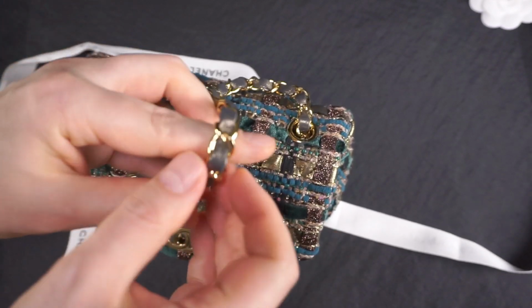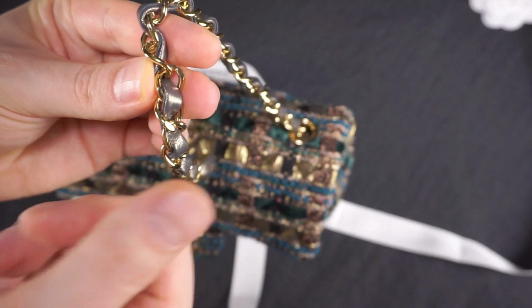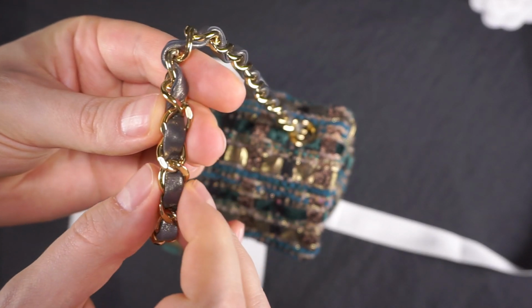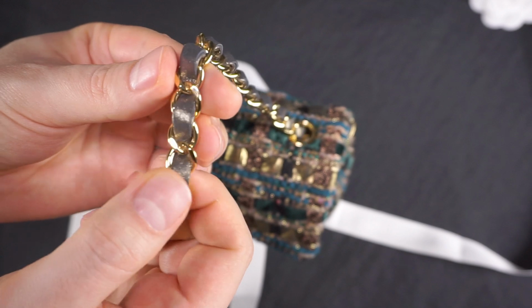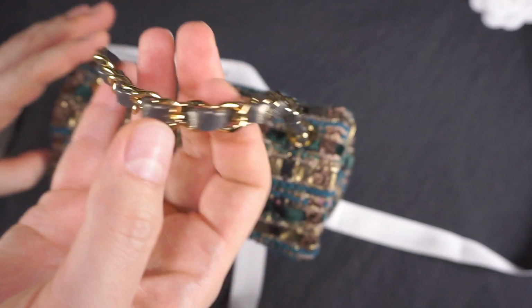They even folded the leather here. So the leather going through the strap is twofold. So we got kind of three sides to the leather folded twice. It's a lot of work as well to make.